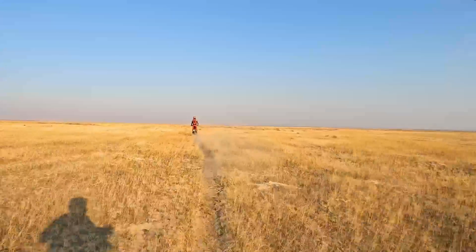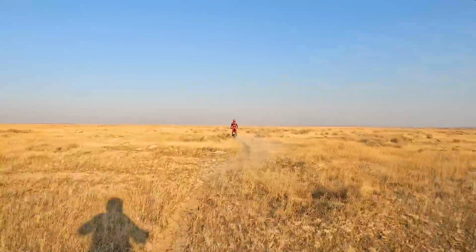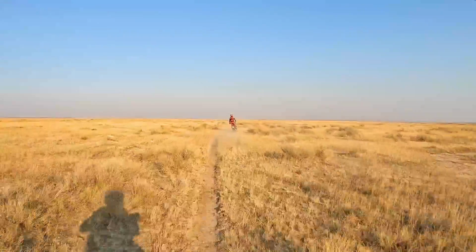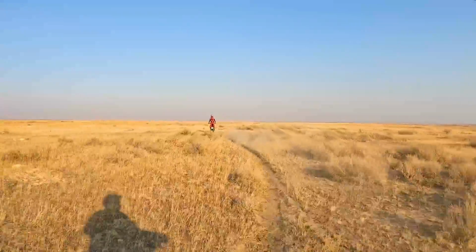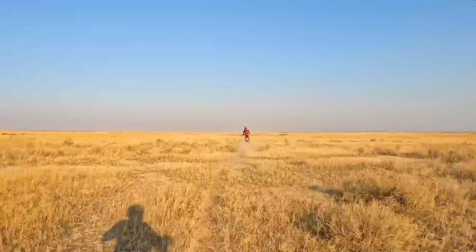This late in the year, after months of virtually no rain, it gets really dusty out here. Very slippery. Well, no, I shouldn't say very slippery. It's a little bit. I can feel the front pushing.